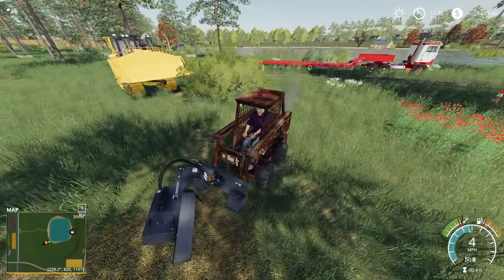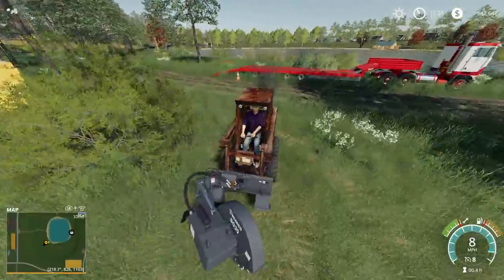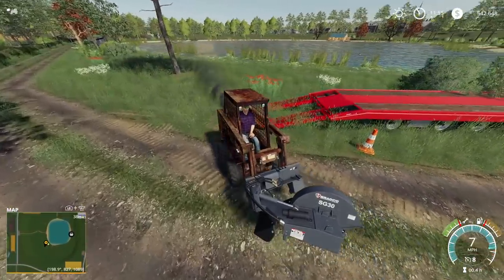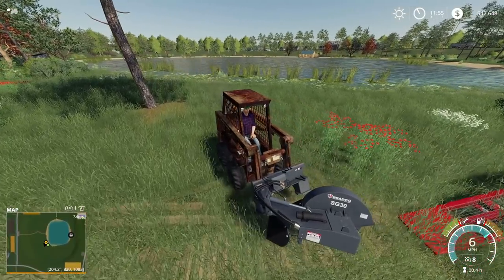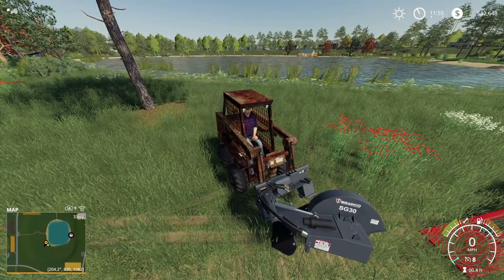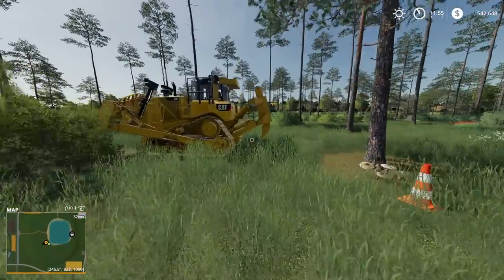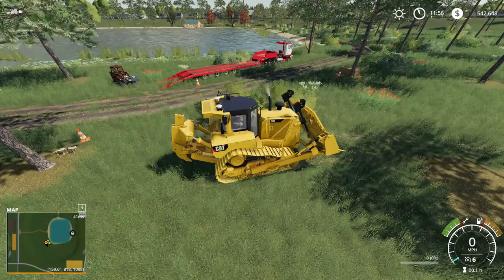All that crap just to basically bring this down to get that stump right there. But we had to have it gone because that's where it was going to be. I wish I could have ripped it out with the dozer, but that's just how it goes.